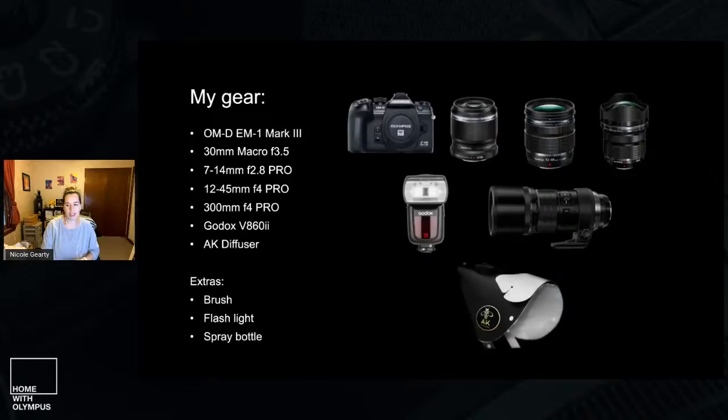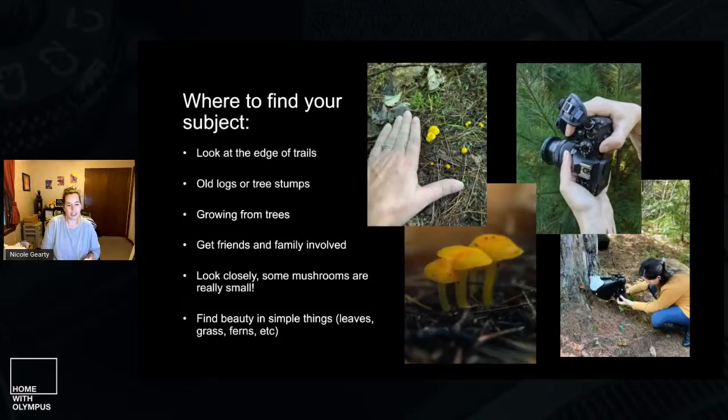And also another important thing is, where are you going to find your subjects? So a lot of the trails that I walk, like I said earlier, I bring my daughter with me. So we do pretty easy hiking trails around the area. They have the mulch beds, everything like that. And usually when you're on a groomed trail, they're moving the debris off to the sides. So look at the edge of the trails.